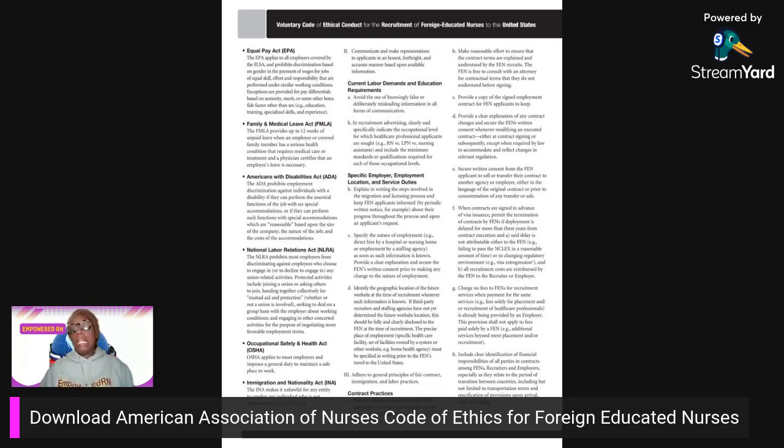Now, another important one that you need to be aware of is the Family and Medical Leave Act. This is called FMLA, and you may hear of this act in the event you become pregnant and you're given leave, and this just certifies that you have a job, but you won't be paid. Most companies, this is how it operates. This is the act that you need to arm yourself with and know about in the event that you have to take a leave of absence from work. Now, what is the FMLA? The FMLA provides up to 12 weeks of unpaid leave when an employee or covered family member has a serious health condition that requires medical care or treatment and a physician certifies that the employee's leave is necessary.